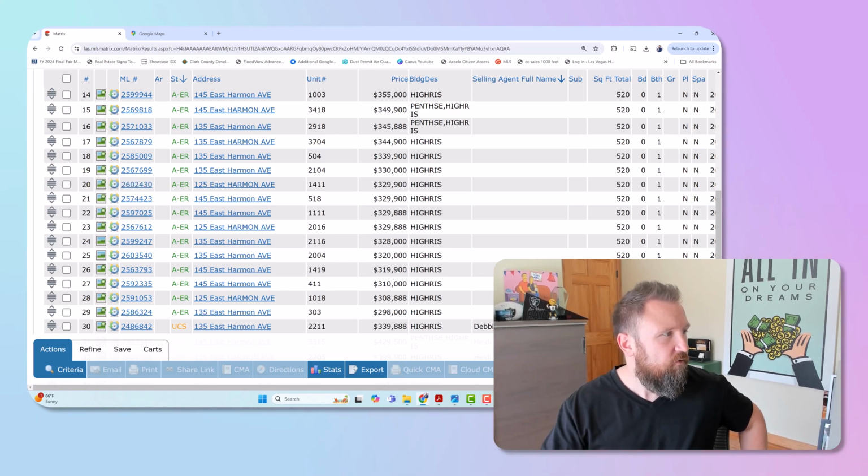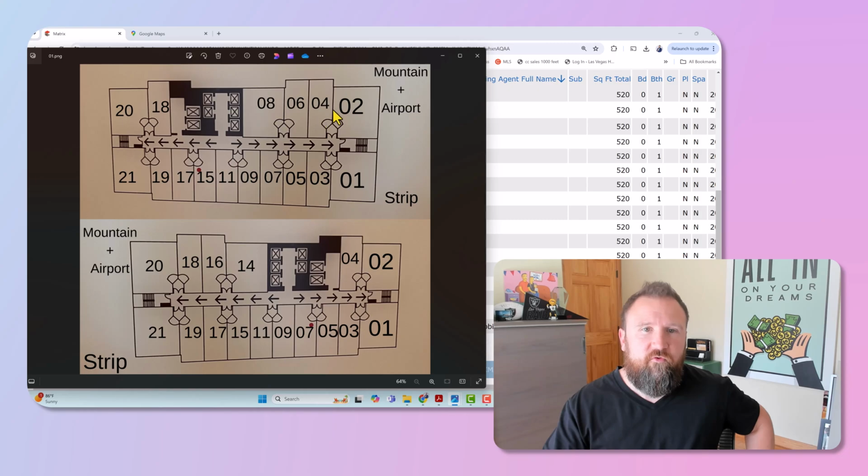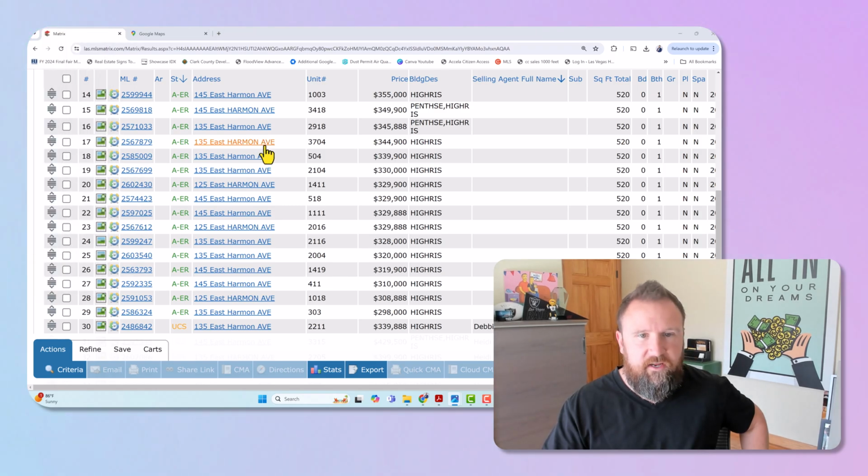The 04 floor plan. And let me make sure I get this. I am actually looking at my other stuff. Here we go. Correct floor plan, 04. So 04 unit is on the non-strip side, and it is attached to a 1-bedroom, so it does not have a balcony. So 04, no thank you at $340,000.